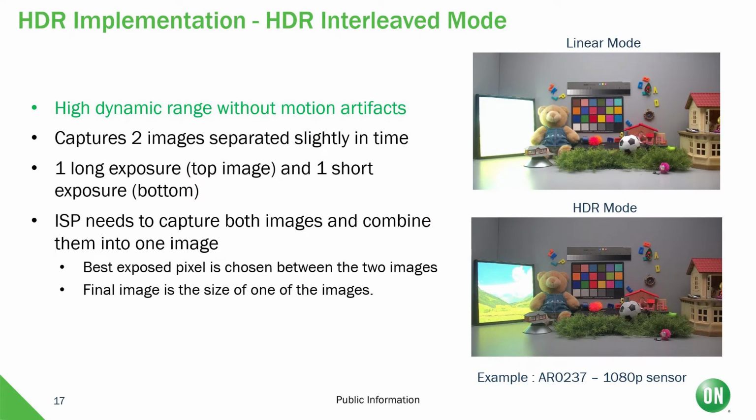So with that, we talked about two different modes or techniques that we can use with the image sensor, and you want to have that dynamic range without motion artifacts. If something is moving, one technique is, here is an example of linear mode, or standard dynamic range, but we can do what we call an HDR mode, where we take two images slightly different in time, one long exposure and one short exposure. Then the ISP, typically an ISP or an SoC solution from one of our partners such as Ambarella or Fuhan, or any one of those ISP providers, can recombine those two images into the one image you see down here.